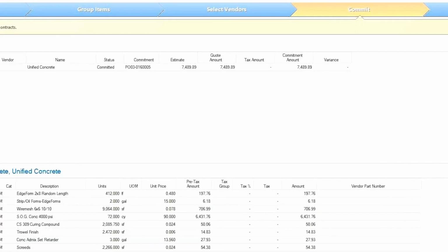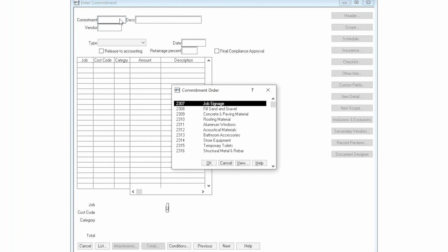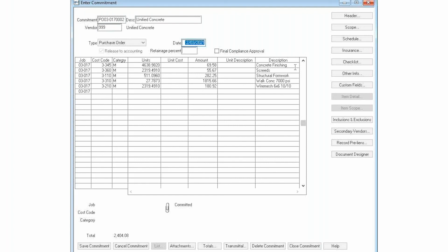And now it's going to create that commitment for us. Again, this is just one at a time. You can have as many as you need in here. Again, we can create the documents here, or if we want to, we can jump over into job cost. I'll go into my commitments, and you can have these set up to auto commit if you'd like. There we go. And there we go. There's today's date, and this is the commitment, the details.